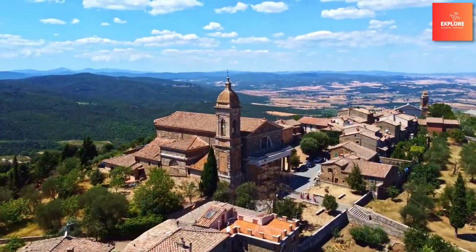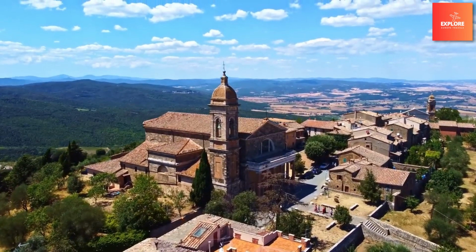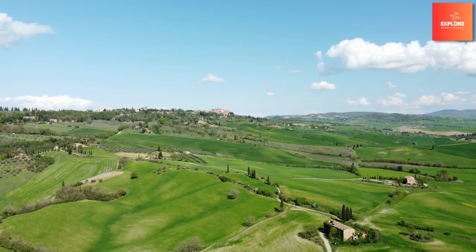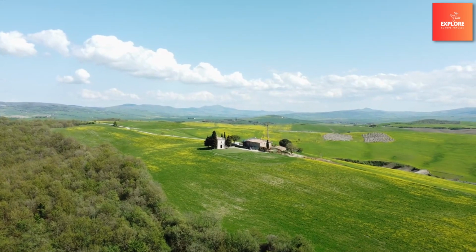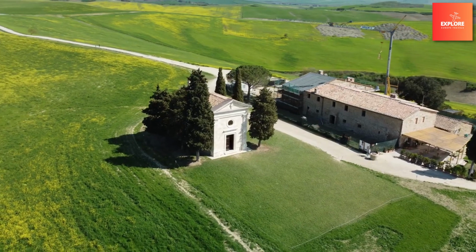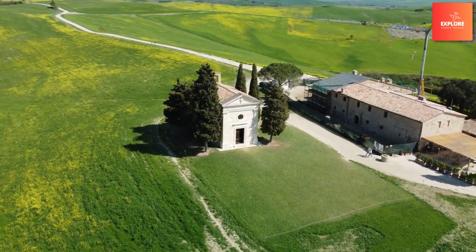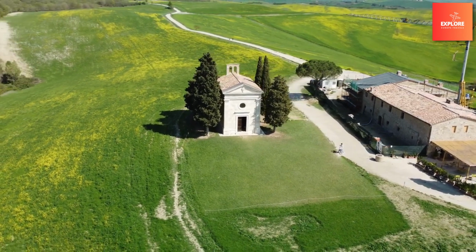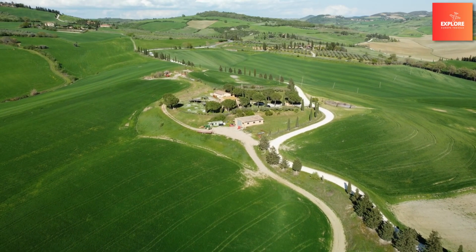Following your exploration of Montalcino's treasures, your journey should lead you to the picturesque Val d'Orcia. This idyllic region promises to be a photographer's dream, boasting rolling hills that extend as far as the eye can see and iconic cypress-lined roads that wind their way through the landscape. The timeless beauty of Val d'Orcia makes it a must-stop destination on your itinerary, ensuring that you capture the essence of the quintessential Tuscany in your photographs.